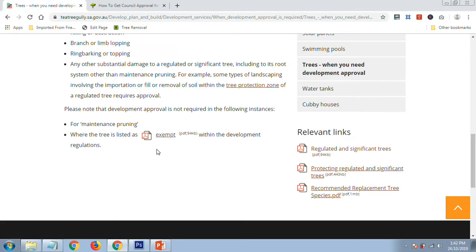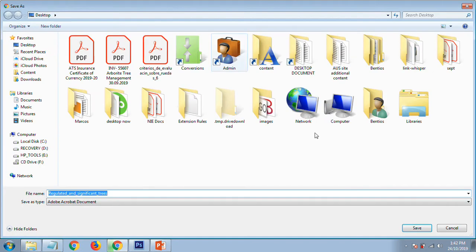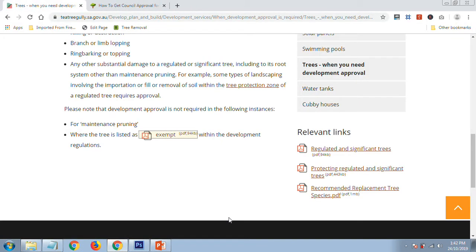Okay, so that's a download. I think they're all downloads, yep. So you'll have to download it on the computer and see it for yourself, but it's going to be very similar to what I've just shown you.